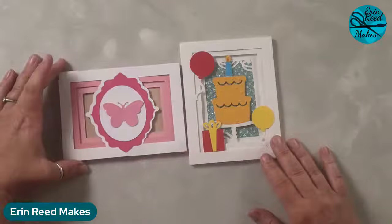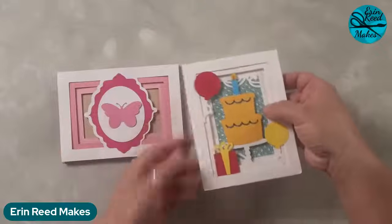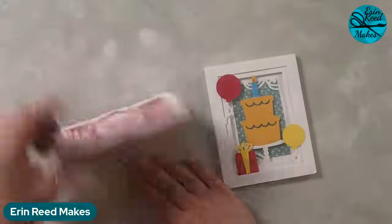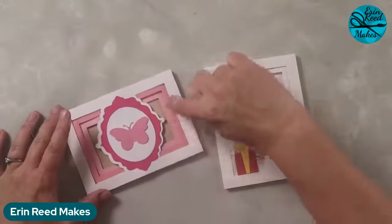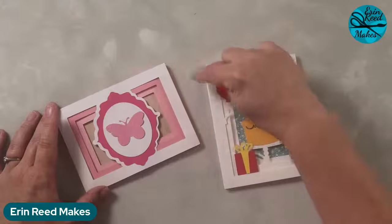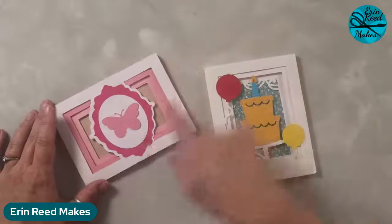So you start off with the background, which I can't even tell. Basically it's a white background. This one happens to be this color right here. And then you start layering. So this one just happens to be, you're cutting out frames, and you have a bigger and bigger frame that you're cutting out. This one happens to be a rectangle.